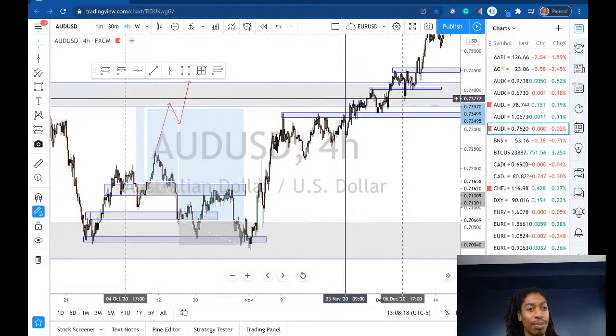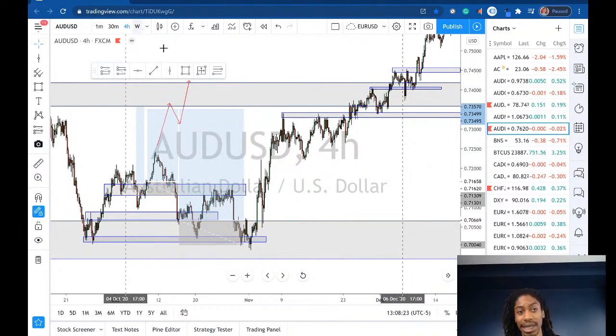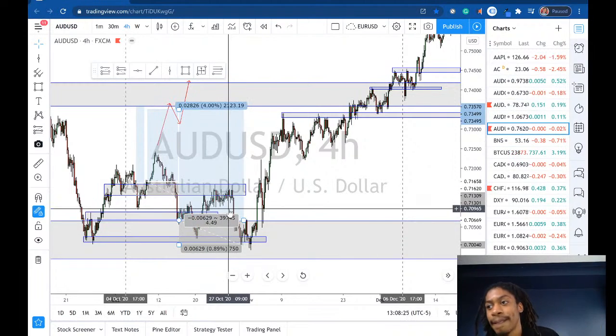So even though price is at the major resistance here, this doesn't mean we're looking to short, because the weekly is still on the uptrend. So that's basically how that goes.